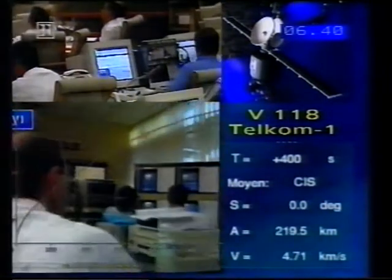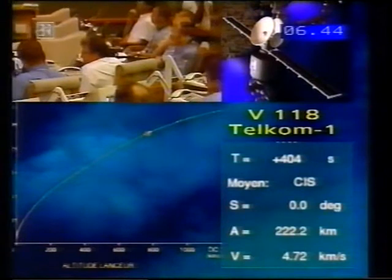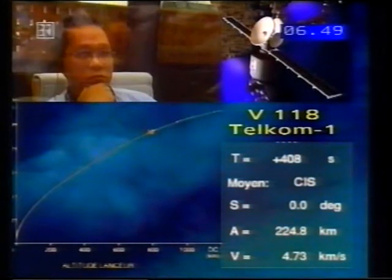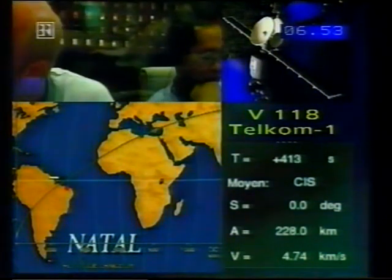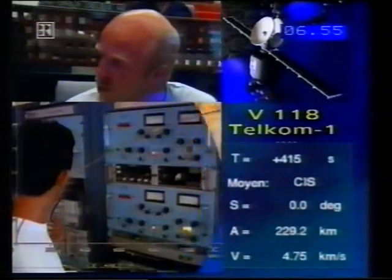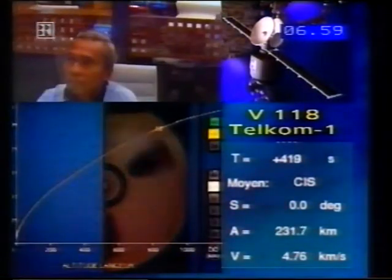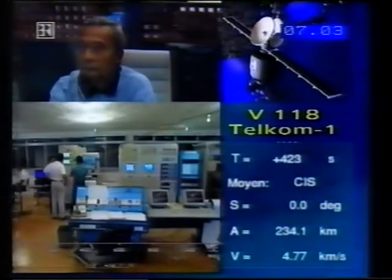Anyway, we've now settled into la station de télémesure de Natal. And we have the announcement of acquisition by Natal in Brazil. Les paramètres bord sont normaux. We've settled into the long burn time for the third stage, which is over 12 minutes, and it's really time we talked some more about our passenger Telkom One and a little bit perhaps about the customer PT Telecomunikasi Indonesia.